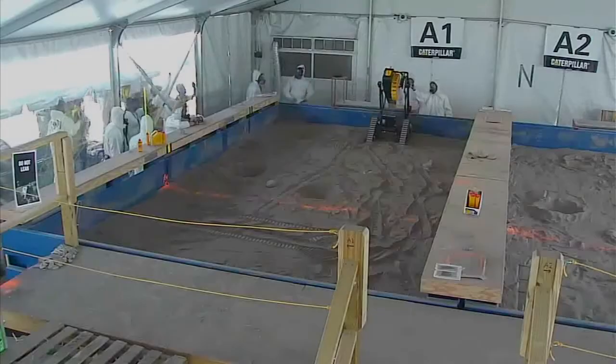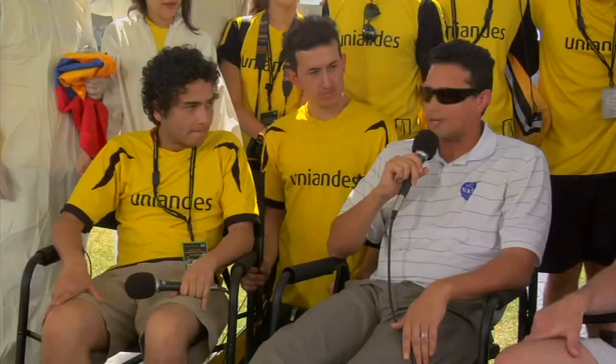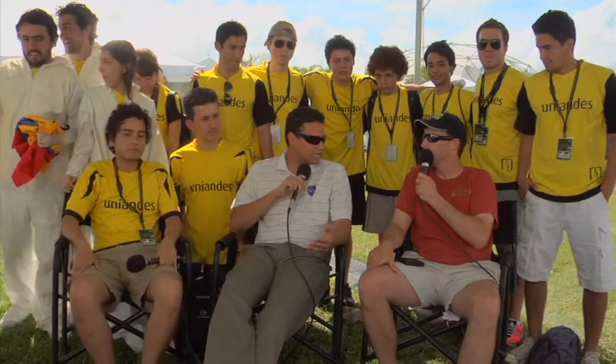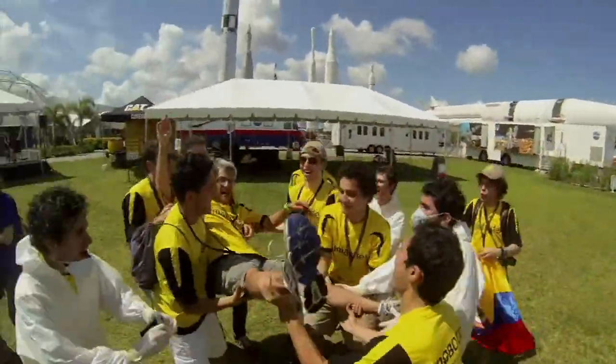Qualifying run. We were just chatting about how long it's taken them to get here, the last 3 years. It's been an awesome experience for them, and to be able to accomplish the 16 kilograms they had today was huge. As you can see, they're all excited. I almost feel like I'm at a soccer game in Colombia.